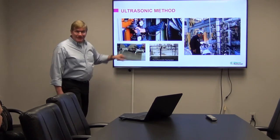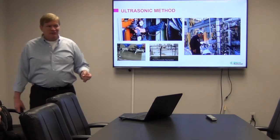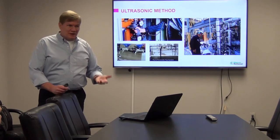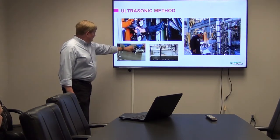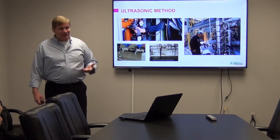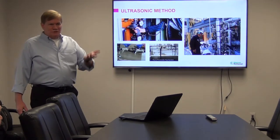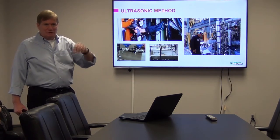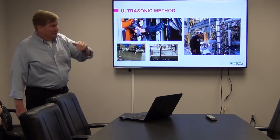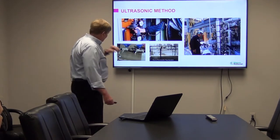Now, that was a thermodynamic trap. Easiest trap to test. Inverted bucket traps are pretty much operationally very similar to the TD traps, the thermodynamic traps. It's an on-off. Have you ever seen the internals on a bucket trap? It looks like a soup can turned upside down with a little hole in the top, and it's just bobbing up and down. It's an on-off operation.